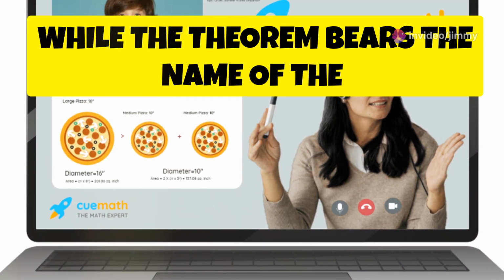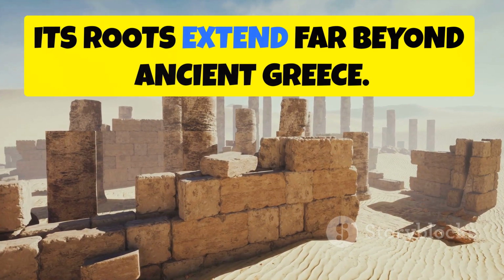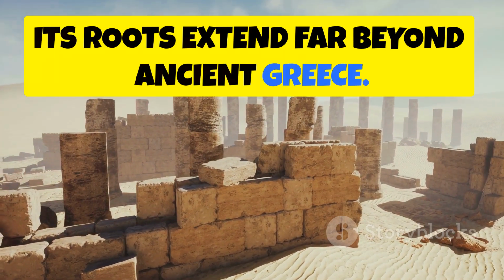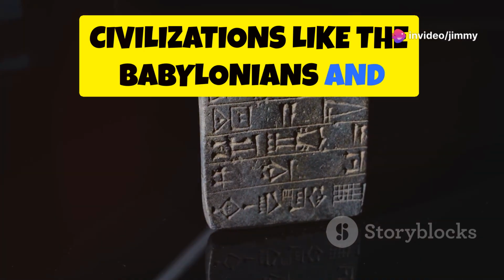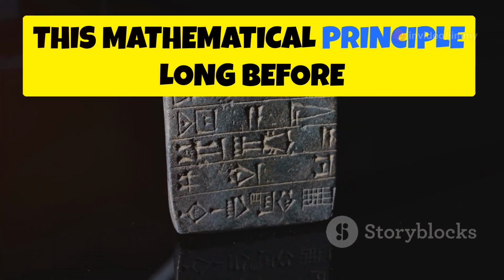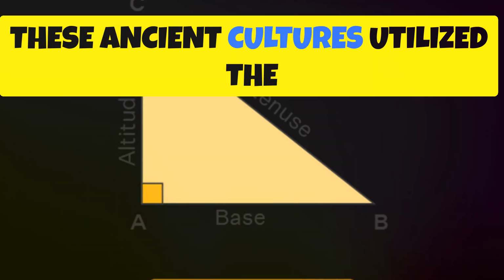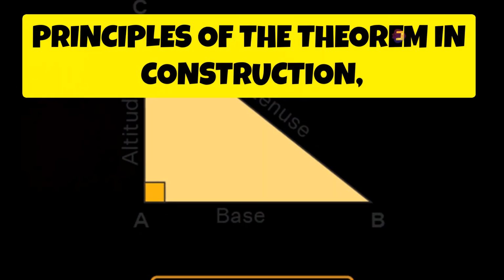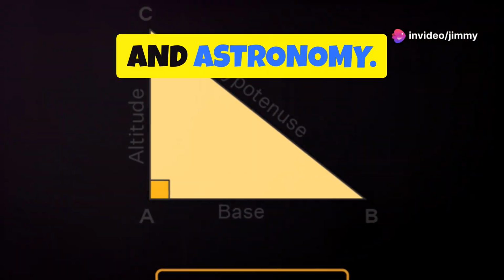While the theorem bears the name of the Greek mathematician Pythagoras of Samos, its roots extend far beyond ancient Greece. Historical evidence suggests that civilizations like the Babylonians and Egyptians had a practical understanding of this mathematical principle long before Pythagoras formalized it. These ancient cultures utilized the principles of the theorem in construction, land surveying, and astronomy.